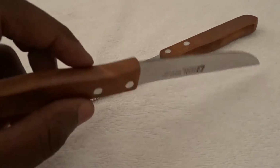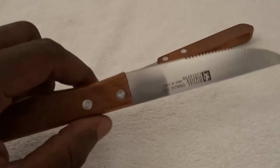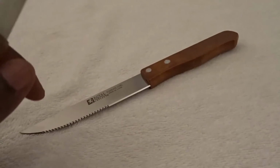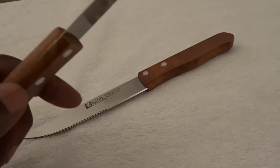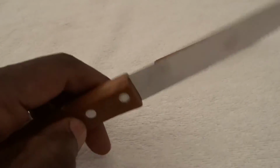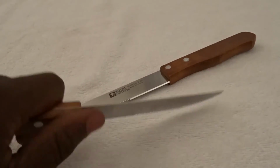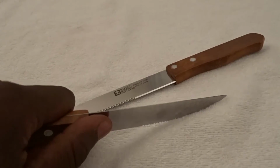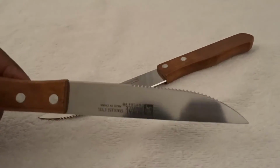They really, really are very good knives. I like them a lot, and I've used them for quite a while. It's a really good utensil. It doesn't feel like it's going to break or the handle is going to come out or anything. It's just really strong. You can get in there, and this metal part is not real flimsy. It doesn't feel like it's going to bend or anything. It's really good. I like these a lot.